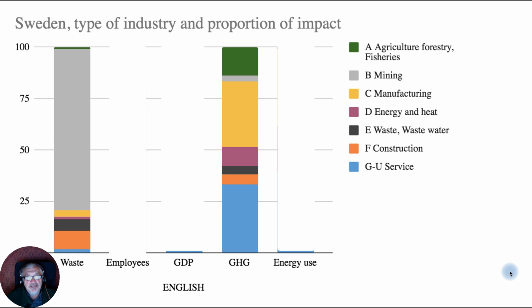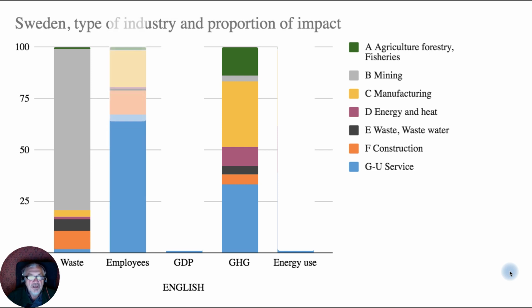We know again this manufacturing uses a lot of greenhouse gases. Remember, these greenhouse gases come not just from fossil fuel, but from biofuel as well. So you've got manufacturing and construction, and in service, most of that is transport. When it comes to employees, you'll find that most are employed in service.